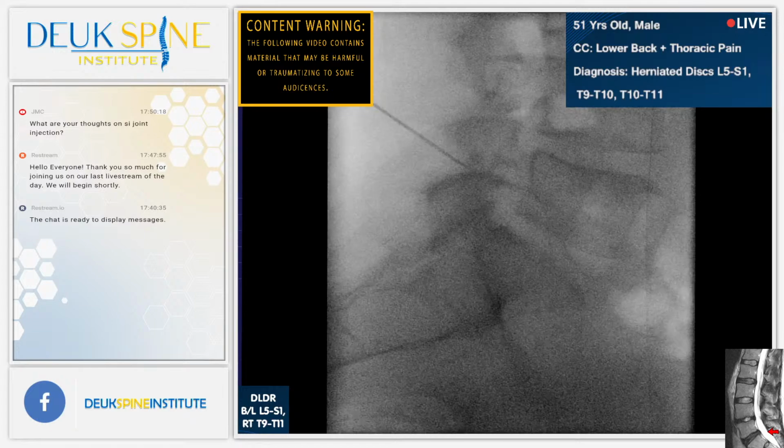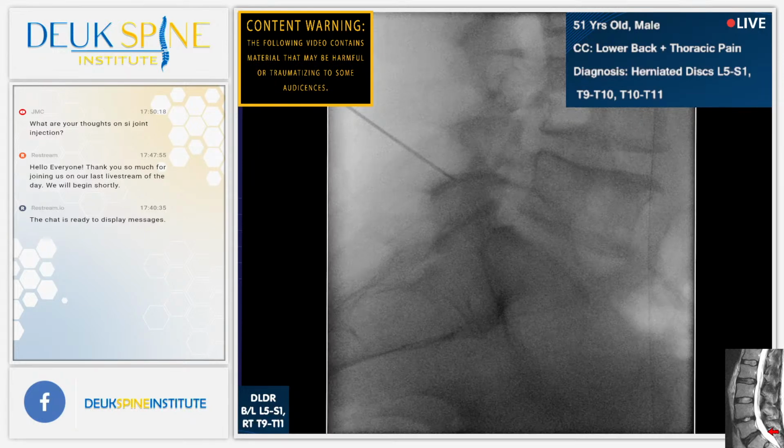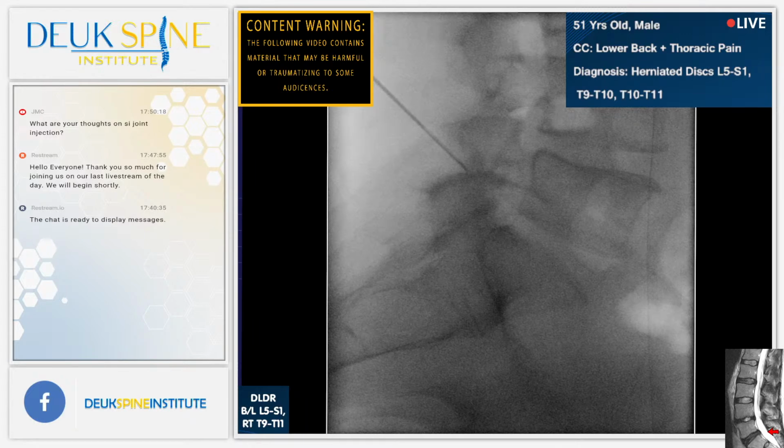Shot. It's just I'm not able to get south enough. Hitting bone. Yeah, it keeps hitting bone. It's very strange. Gonna have to start more lateral. Shot. Wow. Shot. Very unusual to have this much trouble getting into 5-1.